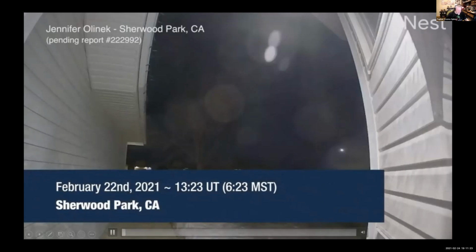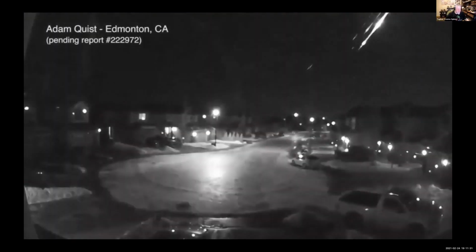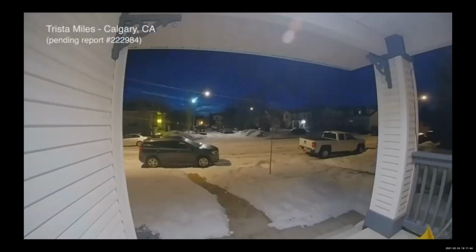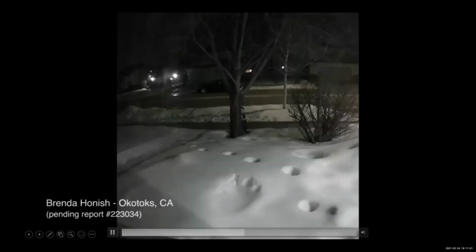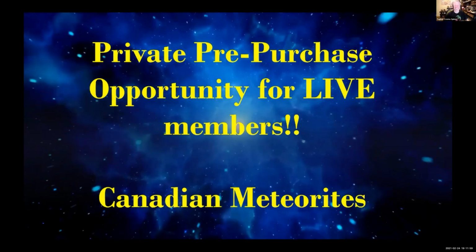Okay. Wow, that was really interesting. Did you see that? Yeah. I think I went past it. There it is. That showed definite fragmentation. A lot of pieces of that. That is a nice one. Hopefully it didn't land in a lake. Okay, so we get the idea.